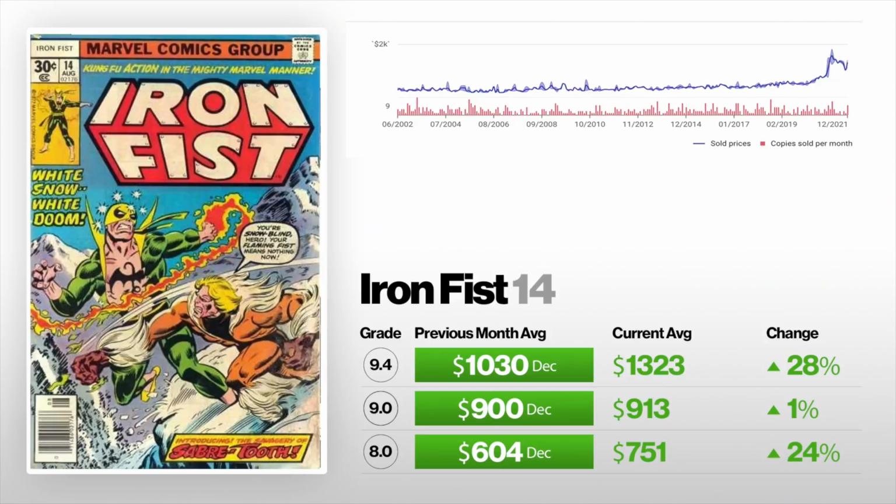All right, first on the list is we got Iron Fist number 14. Now, a 9.4 sold a month ago on average for $1,030. Now that currently sells for $1,323. That is up 28%. A 9.0 sold on average in December for $900. That's up only 1% to $913. An 8.0 averaged $604 in December, now sells for $751 on average.